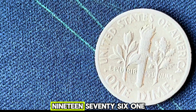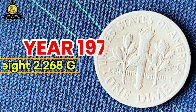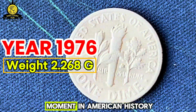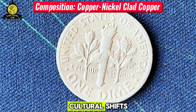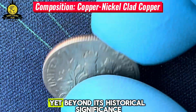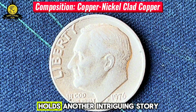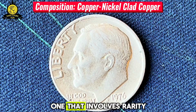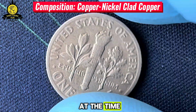The United States 1976 one-dime coin stands as more than just a piece of currency. It represents a pivotal moment in American history, a year that witnessed monumental celebrations, cultural shifts, and changes in the way the nation viewed itself. Yet, beyond its historical significance, the 1976 dime holds another intriguing story, one that involves rarity, collector appeal, and a value that few could have predicted at the time.